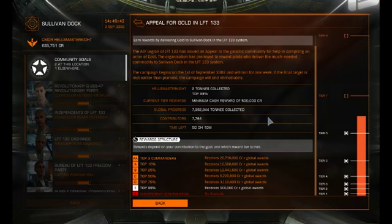So the top reward here, look, is 20.7 million. My God, the top commanders. Wow. So we're going to get 500,000 credits. That's good. I feel good for that.